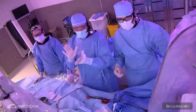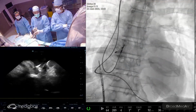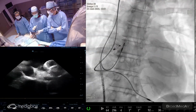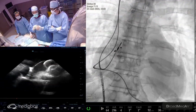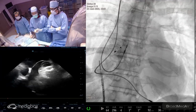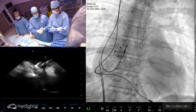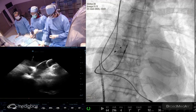At the end of the procedure, we typically like to do a fluoro to see the device on an AP view. This image will be compared with the chest X-ray of the patient. Typically, patients leave the hospital the same day with a chest X-ray before discharge to be sure the device is still well in place. And we compare the chest X-ray with what we see at the end of the procedure here in the AP view.